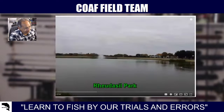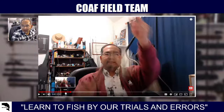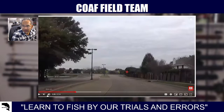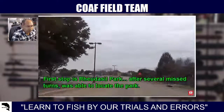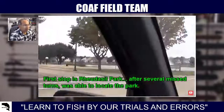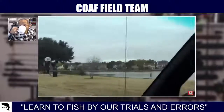Let me adjust the size of this real quick. All right, anyways, let's flip over. I think this is just describing what I went out there with. Yeah, this is Rural Dazel, I think. Let me just run it. Some missed turns and whatnot, but we're able to find the park, Daisel Park, and here's a view of it.